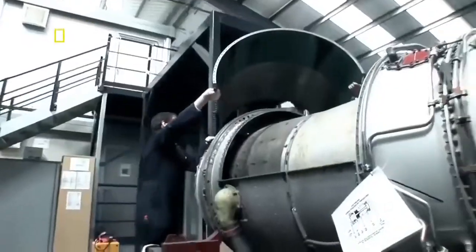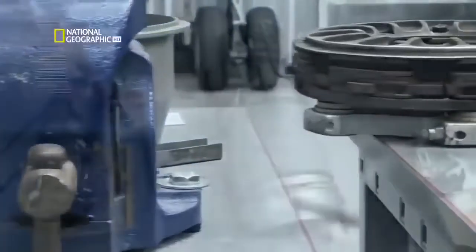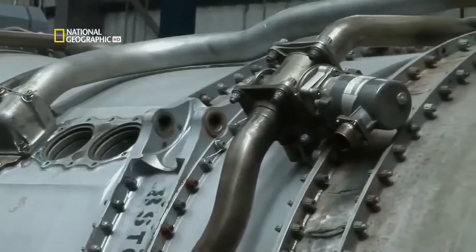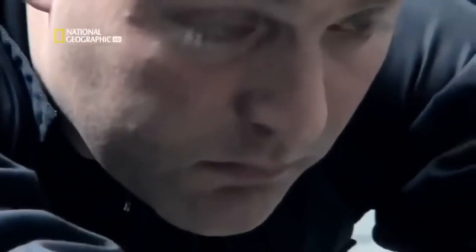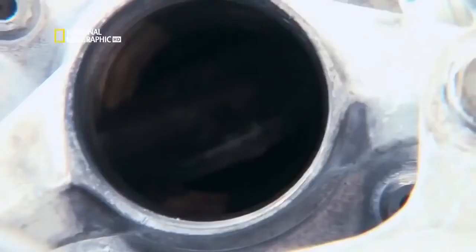Technicians strip the engines down and painstakingly search for any sign of a mechanical problem. But they find nothing. Then they inspect the anti-ice system. One by one, they check the tubes which carry hot air to key areas of the engine. The results are decisive. The valves inside are closed. The anti-ice system hadn't been switched on.